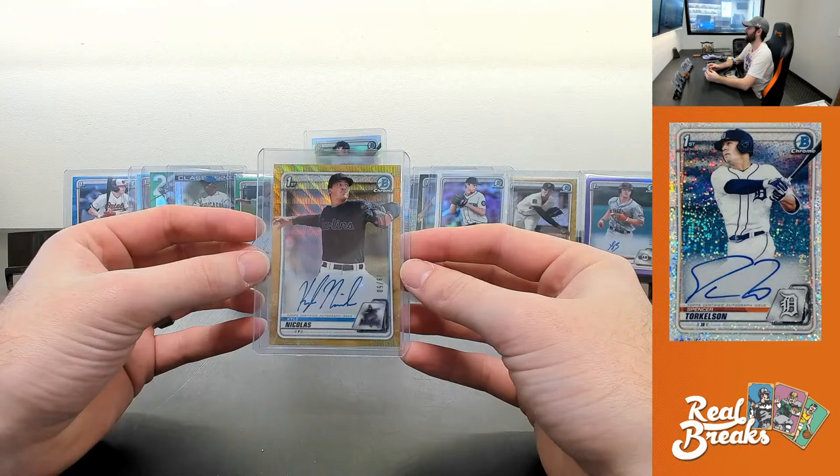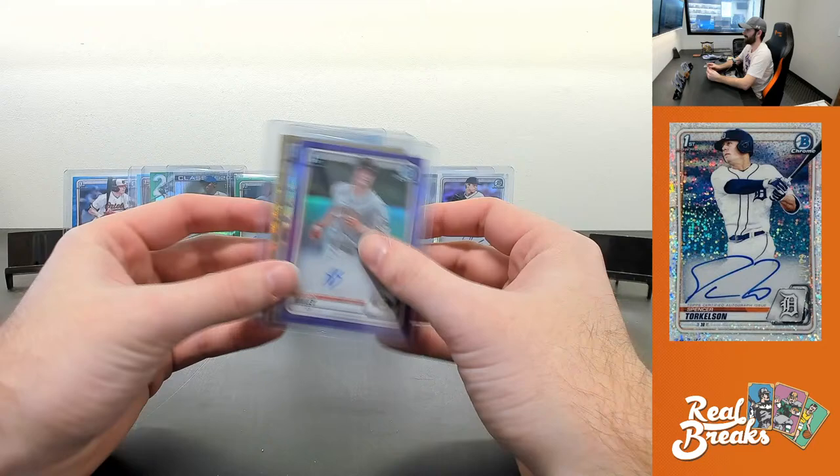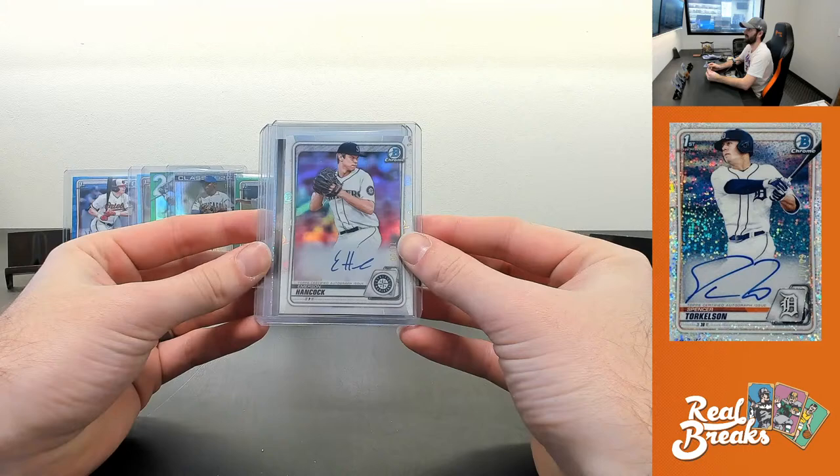For the Giants, Patrick Bailey, purple refractor auto out of 250, and Ryan Murphy, gold wave auto out of 50. Giants to Tim. Bunch more low numbered pitcher autos. I got an Emerson Hancock refractor auto for the Mariners and David Hirsch. Longinski Black out of 75 for the Pirates and Christopher Klimowitz.